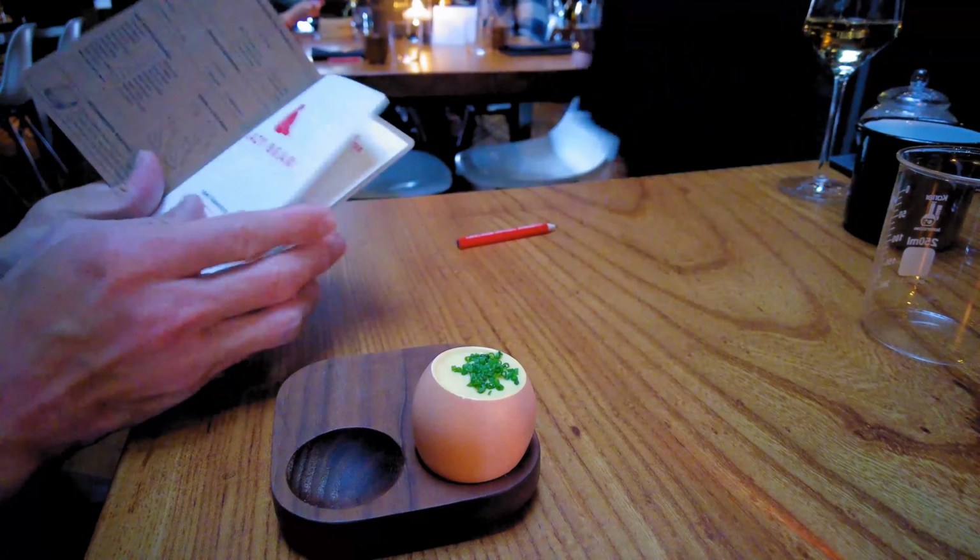It's what Lazy Bear gave it to me for the breakfast. Yeah, very nice. And they are all dairy free.